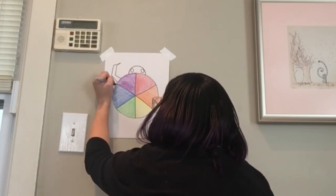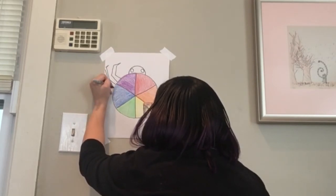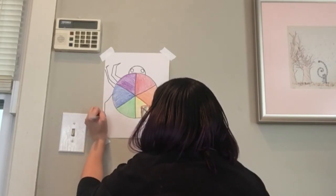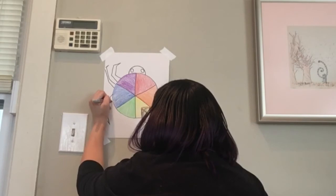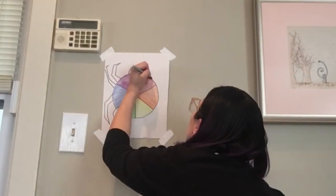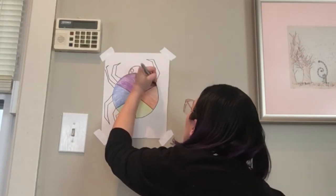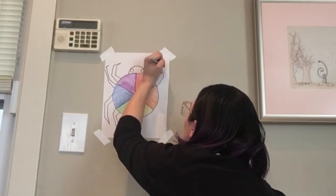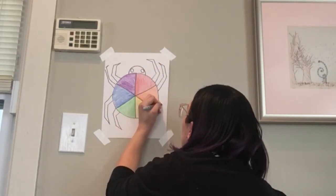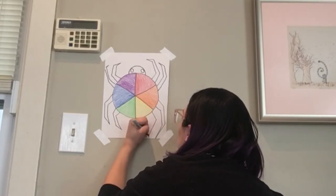One, two, three, 4 legs on that side. One, 2, 3, 4 legs on that side, because a spider has 8 legs.